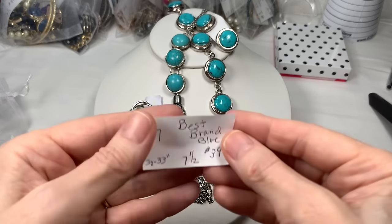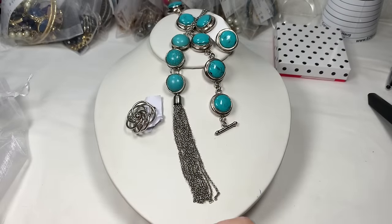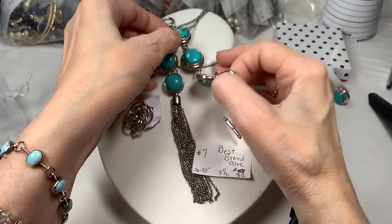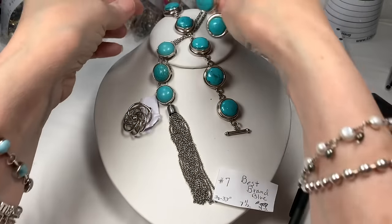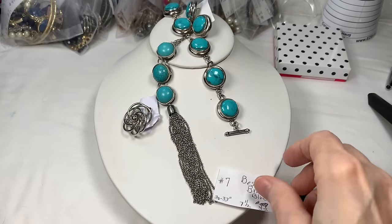And I had this at 39. I'm gonna take this one down to, we'll do 32 on this one. So $32 for lovely Best Brand set. And honestly, I think this bracelet is worth it alone. It is gorgeous. So I hope you love that and that I put together a nice match.